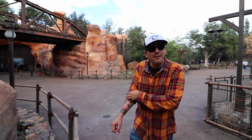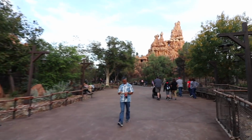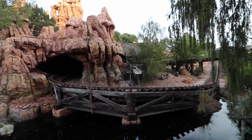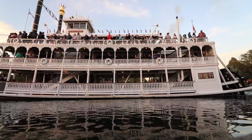No, my friends, I'm talking about the hero of my right forearm, Mr. Mark Twain. And as you know, here in the old west of Frontierland, Walt Disney created the ultimate tribute to Mark Twain. The Mark Twain Riverboat.